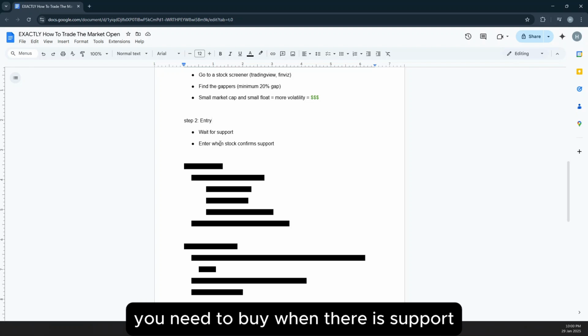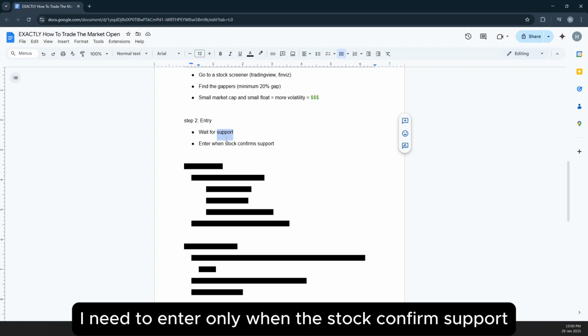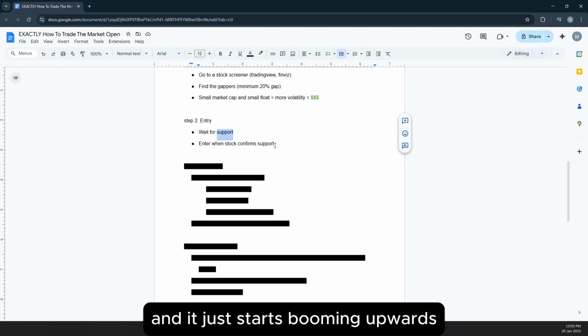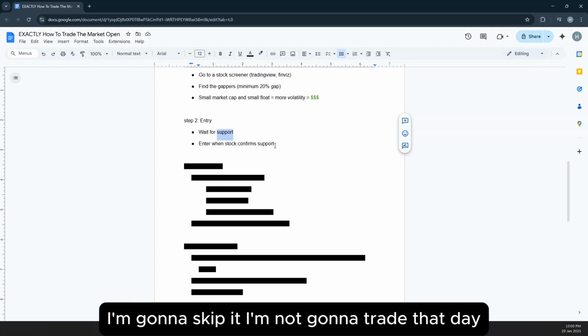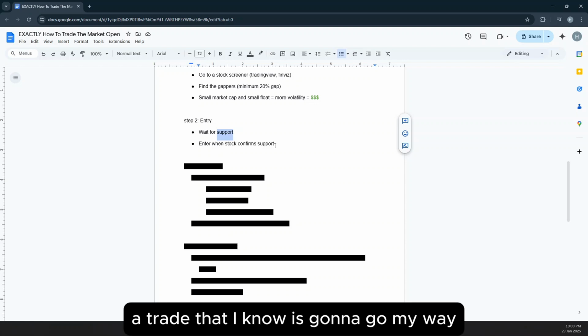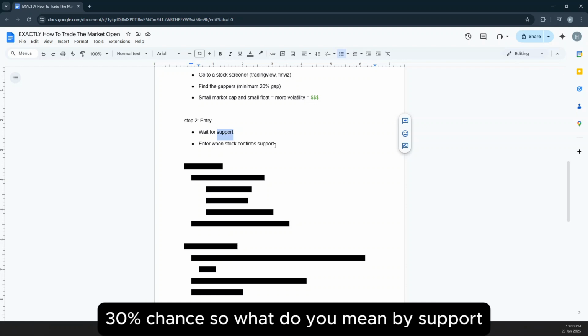You need to buy when there is support. You need to wait for support, and you need to enter only when the stock confirms support. If a stock opens up directly from the get-go and it just starts booming upwards, I'm not going to buy it. I'm going to skip it. I'm not going to trade that day. That's just how I trade, because I'd rather take a trade that I know is going to go my way than one that's kind of like a 20%, 30% chance.